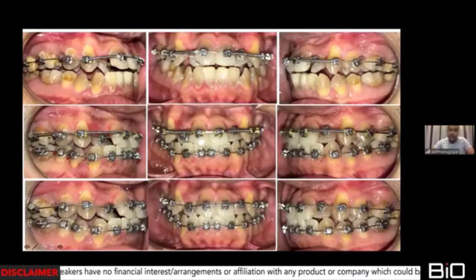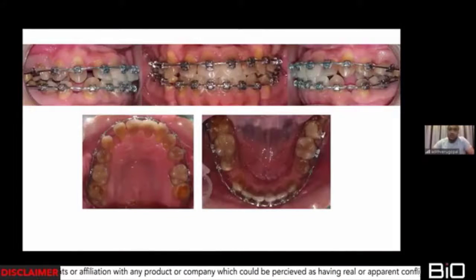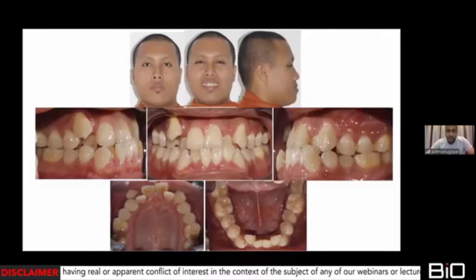And as you can see, extractions have helped me out and corrected the inclination of teeth. And I'm in a situation like this. I know he has a very bad enamel defect, but I'm sure that after placing the veneers and after getting his teeth in the right order, he's going to get a new life altogether. What I'm trying to show is this case. Now, this case is this one.